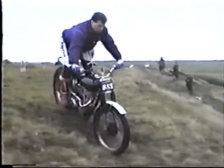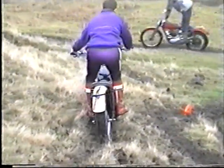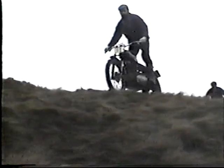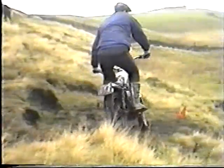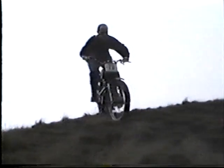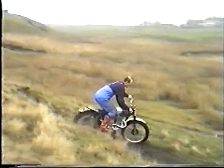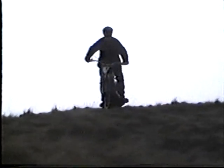Here's Mark Francis. Easing it down. Take a different view. This is Richard Baldwin dropping down towards us. Yeah, another rider cleaning. Richard Murgatroyd. Frank Anderton on his Greeves.